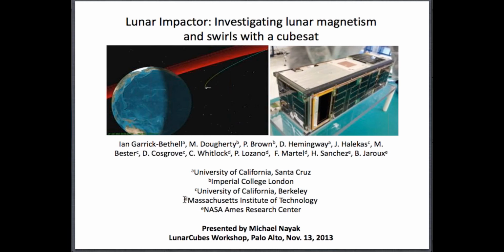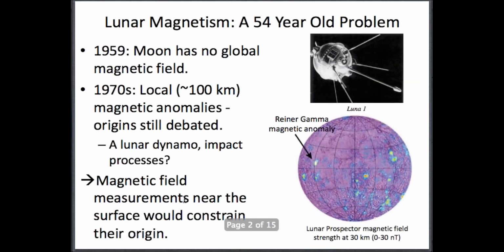Obviously there are a lot of partners working on this right now, including the University of California, Santa Cruz, which is who I'm representing, as well as Imperial College London, which builds the magnetometer that I'm going to talk about, and the University of California, Berkeley, which builds CINEMA, the CubeSat you see over there. What we're going to be using for the lunar impactor is very similar. The Massachusetts Institute of Technology is doing the propulsion system through the Space Propulsion Lab there, as well as NASA Ames.